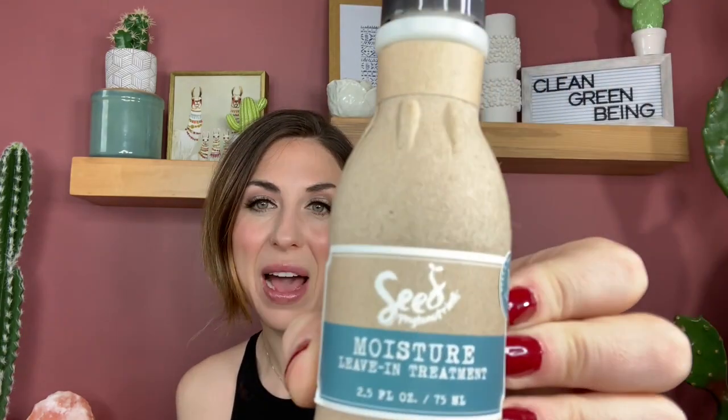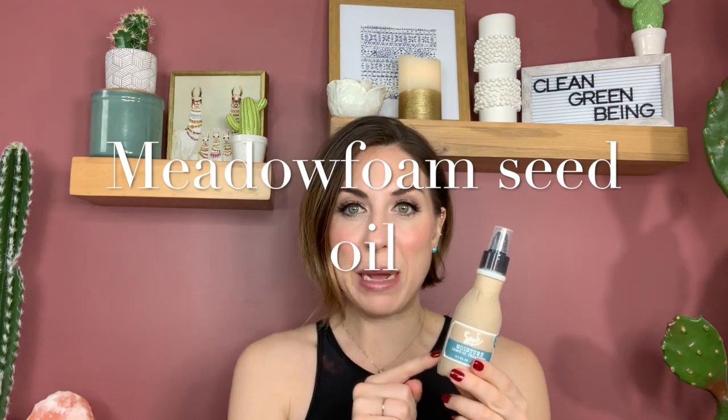And lastly, I also have their Moisture Leave-In Treatment. It has meadowfoam seed oil in it for dry and damaged hair. On the weekends when I like to give my hair a break and just let my hair air dry, I will put in this moisture treatment just to kind of bring some life and moisture back into my hair, because I'm sure I'm damaging it throughout the week when I blow dry it. And this has a very nice light fragrance as well, nothing heavy. This isn't heavy either, so if you want to use this during the week, if you really have dry ends, I'm sure this would be fantastic for long hair. This would be great to put on your ends and just kind of help protect them.